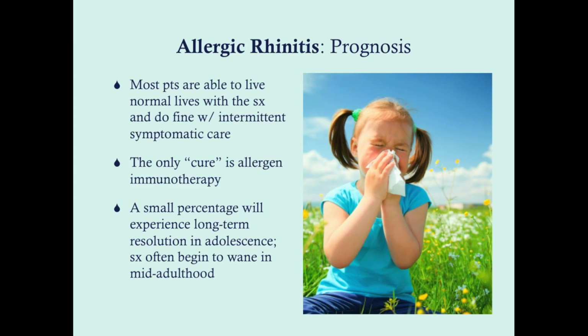There is a cure, quote unquote cure, and I use that with quotes. That's allergen immunotherapy or allergy shots. The reason that I use this in quotes is because it has been shown that once you stop the immunotherapy, it only takes a few years and you can actually develop allergic rhinitis again. And usually allergic rhinitis is not something that's problematic enough to where a patient's going to even want to get that series of allergy shots. Remember, with the allergy shots, you have to come in several times every week for a period of time. And so for some patients that just might be overkill.